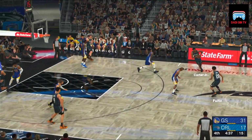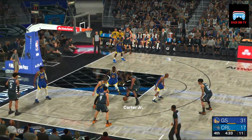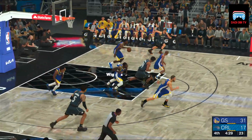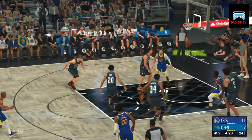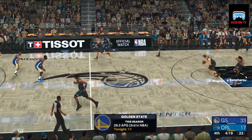Fultz with it. Outside Carter. Over Green. Carter can't get it to go. Oh, man, he can't get anything to fall. You can feel his frustration. And he's got to find other ways to contribute then, because his shot making is not happening right now.